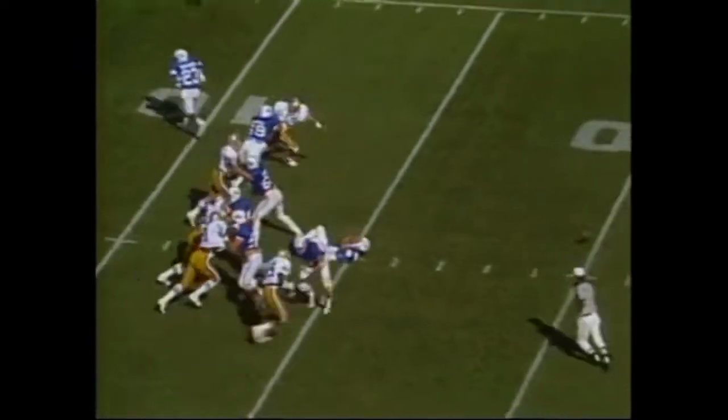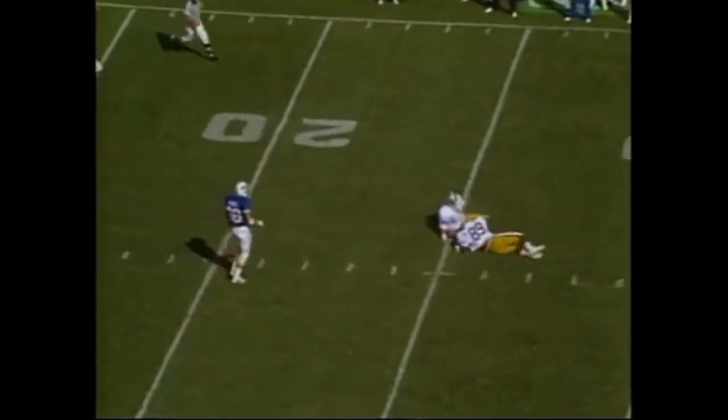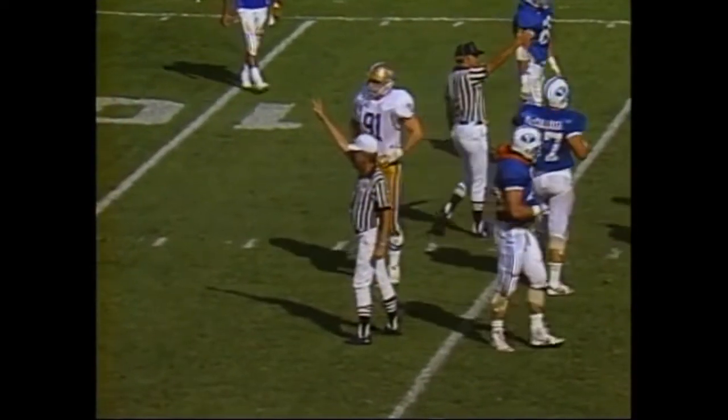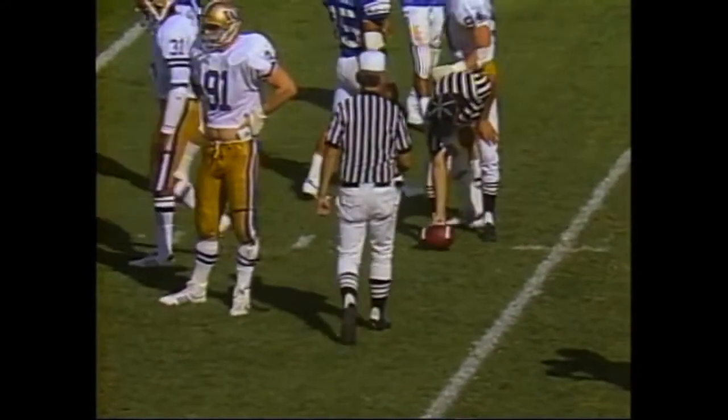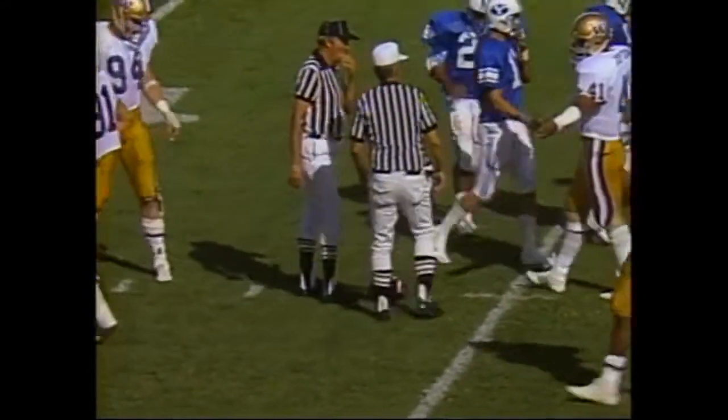Bosco tripped. Oh, no, he fell on the ball. No, they'll say he was down. Oh, boy, break for BYU. Bosco tripped over his own foot, I believe. Went down, the ball went flying in the air. I'm sure that hurt his pride a little, among other things.